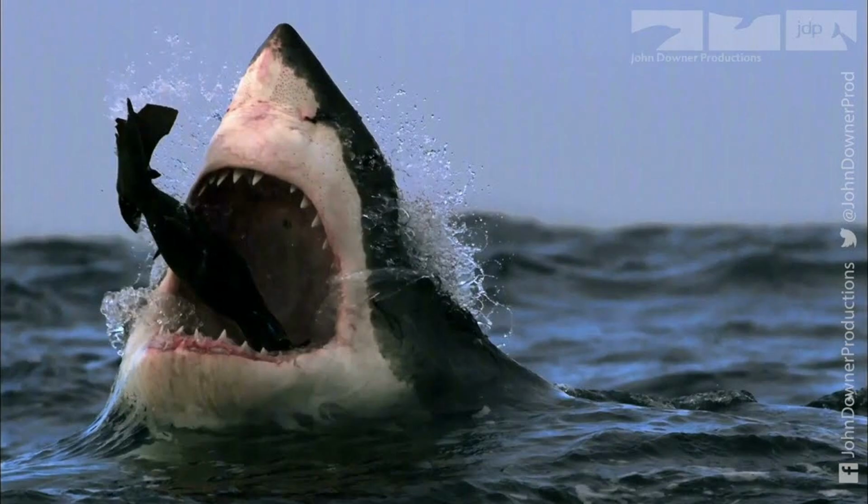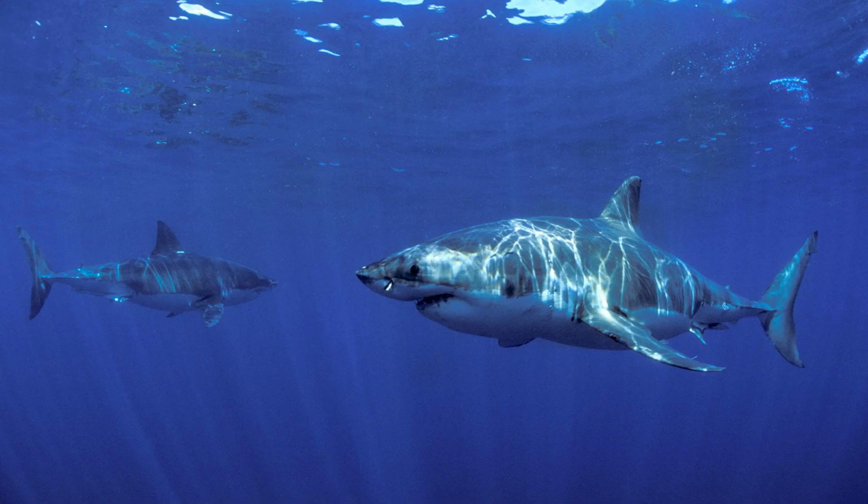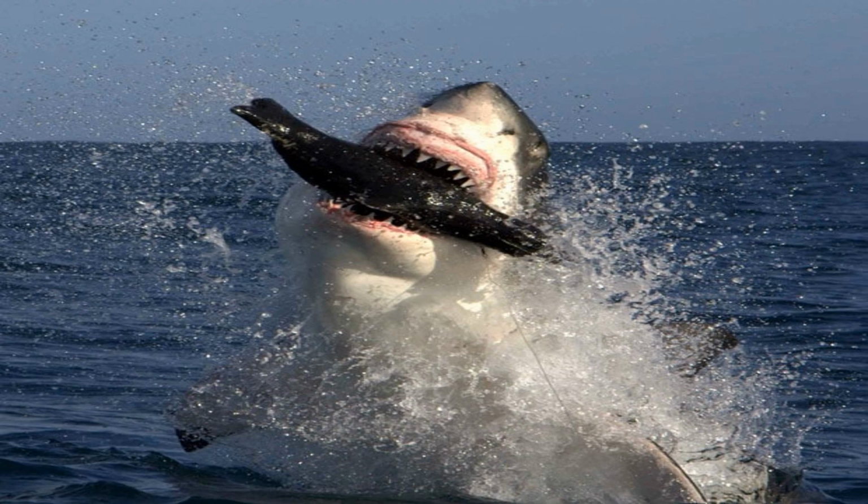Great white sharks are apex predators and have a diverse diet. They feed on fish, such as tuna, salmon, and sharks, as well as marine mammals like seals and sea lions. They've also been known to eat smaller sharks, sea turtles, and even birds. Great white sharks use their sense of smell to detect prey from great distances away, and can detect electromagnetic signals from their prey's muscles.